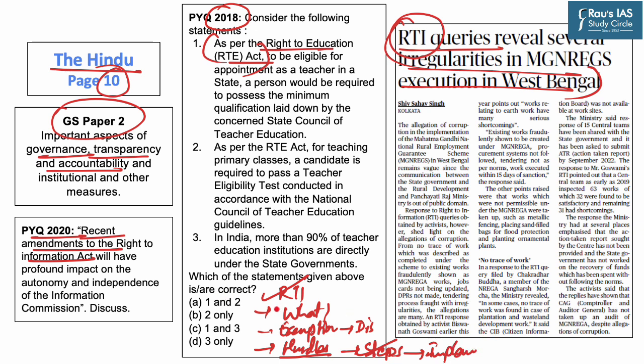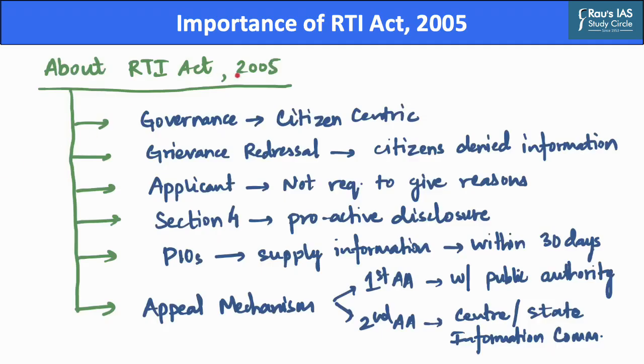Let us start today's discussion by discussing what the RTI Act is. The RTI Act of 2005 makes governance citizen-centric by equipping citizens with the power to seek information from public authorities. It also provides a mechanism for grievance redressal, so that citizens who are denied information can seek redressal under the provisions of the Act.